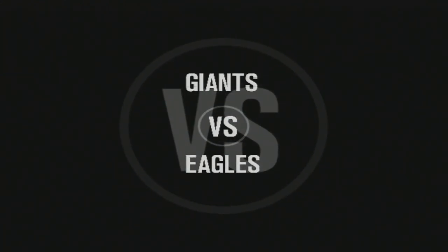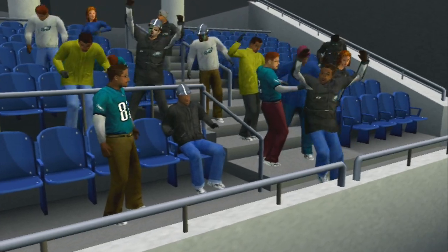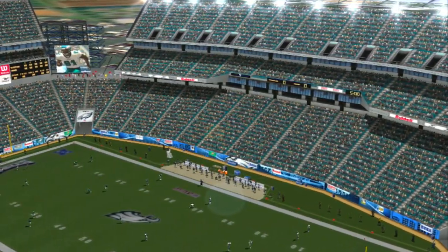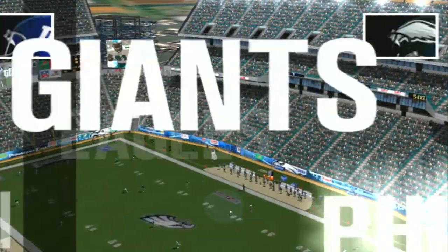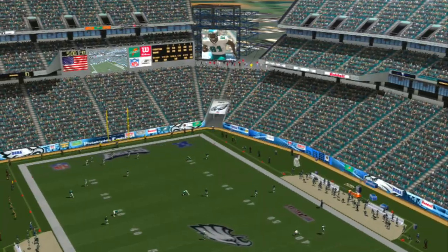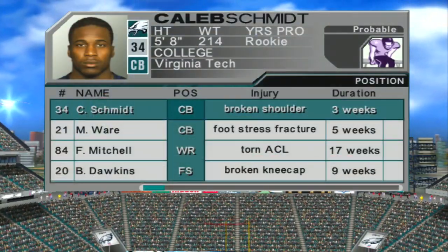Giants, Eagles. Next! Welcome to the divisional round of the playoffs, where today there will be a battle between two division rivals, the New York Giants, who had help from the snow and a rejuvenated Tiki Barber, to take on a heavily injured Philadelphia team.